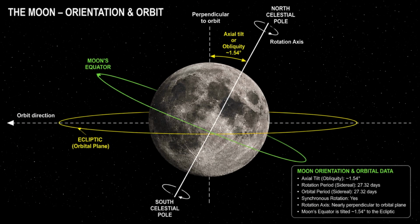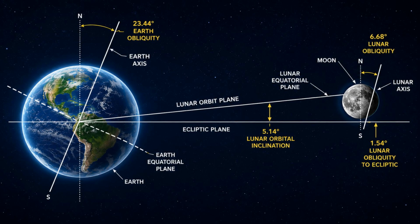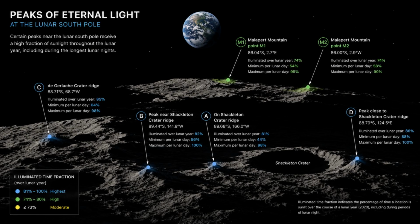Here is the first thing you need to know about the moon. Its axial tilt is just 1.54 degrees. Compare that to Earth's 23.5 degrees. The moon is almost perfectly upright. And that tiny tilt creates two extraordinary features near the poles. Feature 1. Peaks of eternal light.